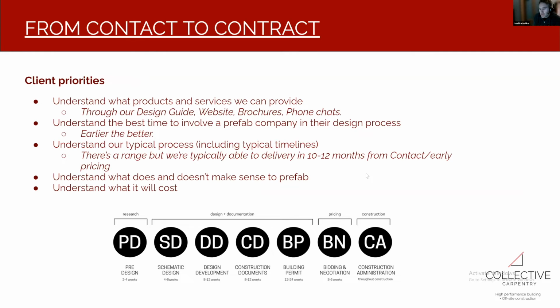So there would be client priorities early on in the planning process. We have to help clients understand what products and services we can provide. Like I said, we can do that through our design guide, website, brochures, often just a lot of phone chats. And of course, in the last couple of years, a lot of phone and video chats. Early is the best time for us to be involved.